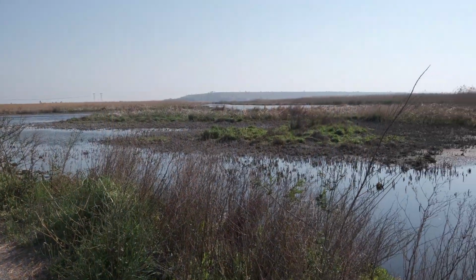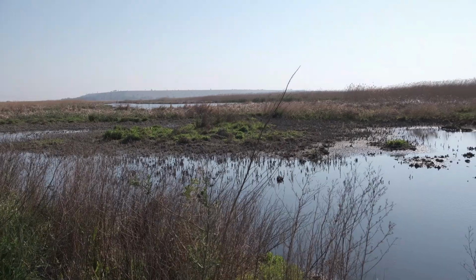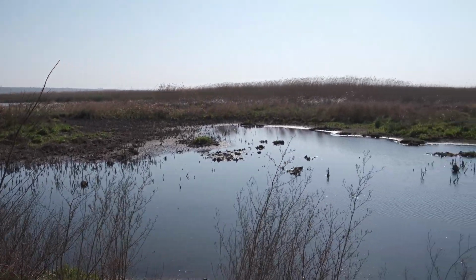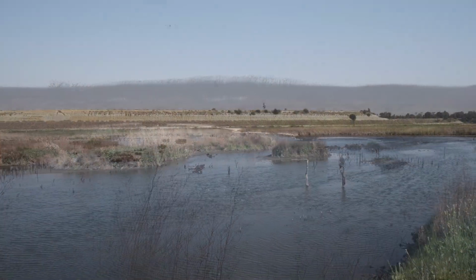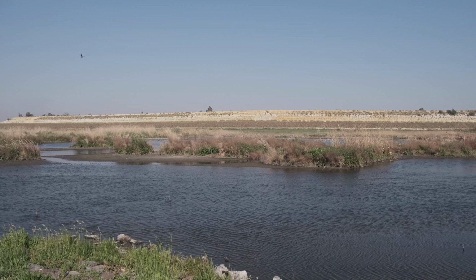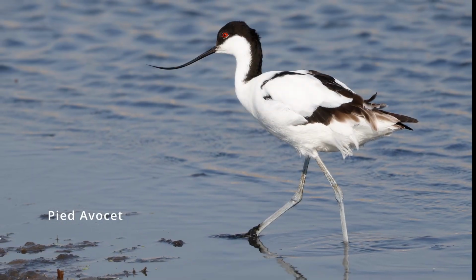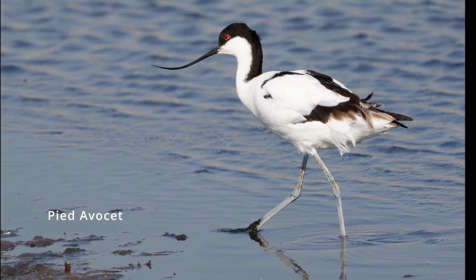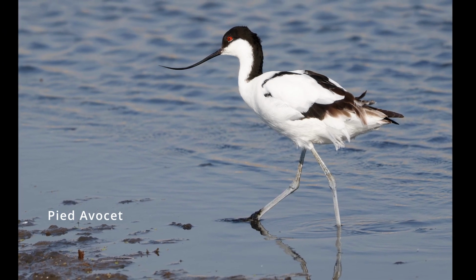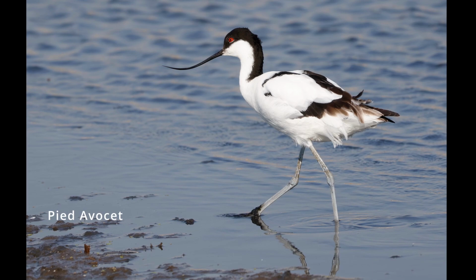Then we arrived at this really big pool of water. It was so beautiful, and even though it doesn't really look like it in these clips, there was a big variety of birds there. This is also where we spent most of the time. Here's the first bird I found there. It's a pied avocet and I've never seen one before, so I found its curved bill very interesting and beautiful.